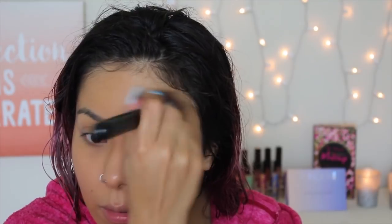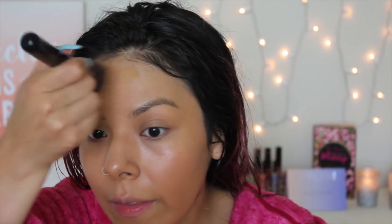Yeah, this product almost reminds me of the Philosophy Renewed Hope in a Jar skin tint that I'm obsessed with. This is a very skin-like foundation that doesn't give you a cake face look. Looks really good. I mean, if you're paying $50, I expect it to do something like this. I think with either the brush or the sponge, it will do a good job.